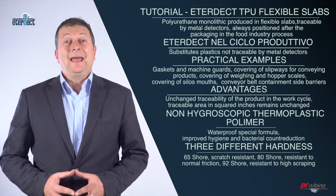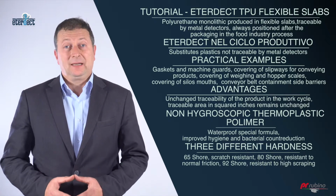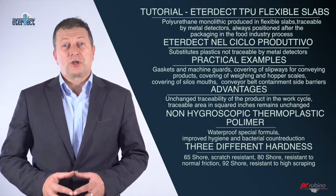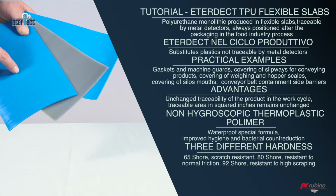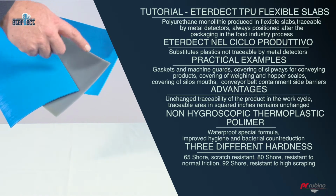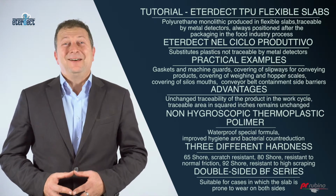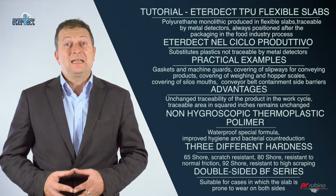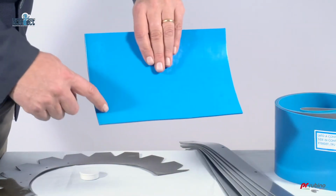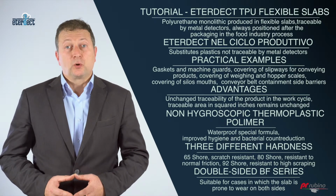Available in 3 different hardness varieties for different requirements: 65 Shore, scratch resistant; 80 Shore, resistant to normal friction; 92 Shore, resistant to high scraping. Also available in the BF series double-sided Eterdect version, suitable for cases in which the slab is prone to wear on both sides.